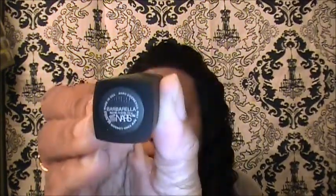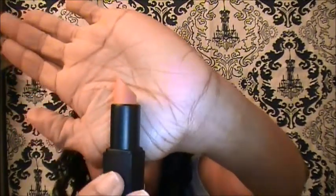Then I got NARS Barbella. And I want to shout out to Miss Beehive NYC. She did a review on this, and I went to go try it, and I liked it. So I want to say shout outs to you, Miss Lady. And this is it, a Barbella. Oh gosh, this is so pretty. Oh, she was right. This is on point. This is a beautiful color.